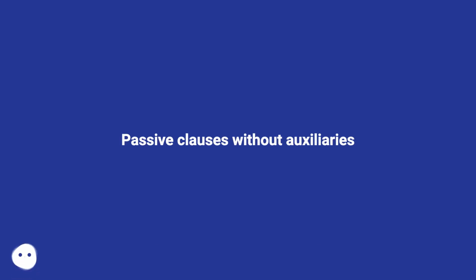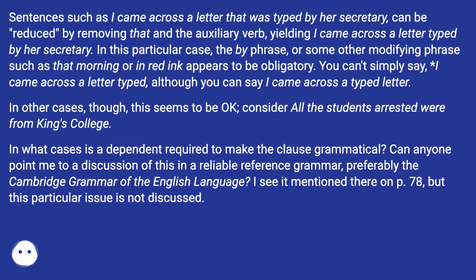Passive clauses without auxiliaries. Sentences such as "I came across a letter that was typed by her secretary" can be reduced by removing that and the auxiliary verb, yielding "I came across a letter typed by her secretary." In this particular case, the by phrase, or some other modifying phrase such as "that morning" or "in red ink", appears to be obligatory. You can't simply say, "I came across a letter typed," although you can say "I came across a typed letter." In other cases, though, this seems to be okay.